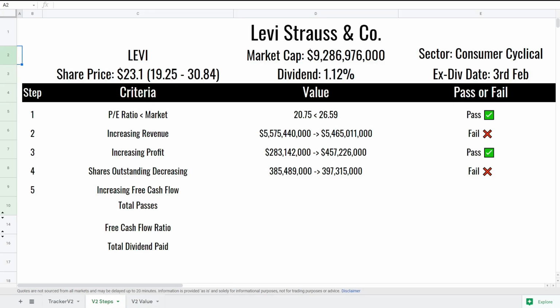For example, if a company has 1 million shares and 2 million in earnings, it has earnings of $2 a share. If the company then buys back half of those shares, 500,000, it will now have $4 of earnings per share, which has increased it. So what have Levi's been doing? Well, you can see here that Levi's shares has gone from 385 million to 397.